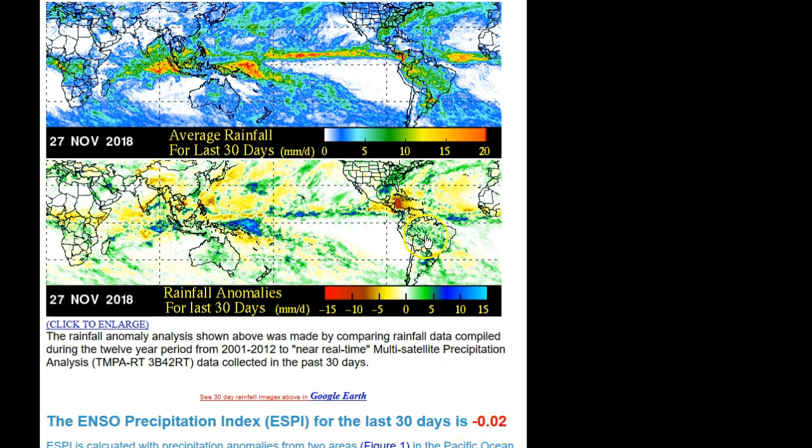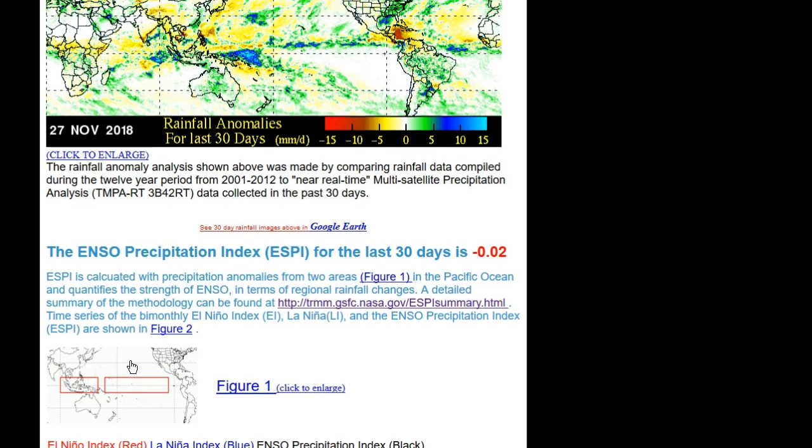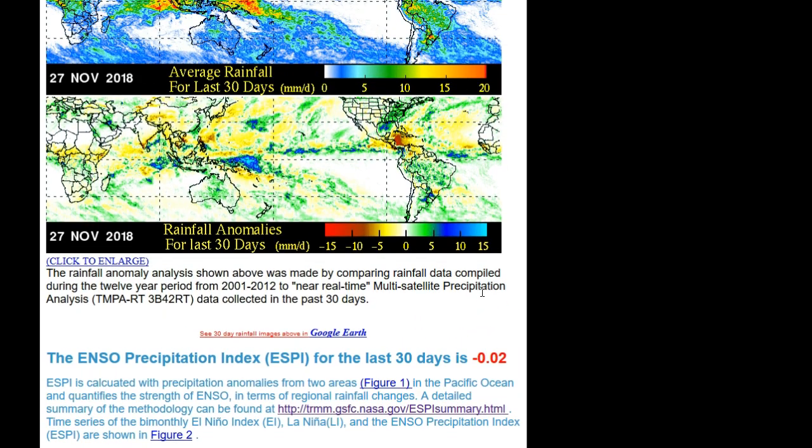So what this is about is, instead of measuring pressure in the area north of Darwin, Australia, and north of Tahiti, you measure rainfall amounts, okay? If you have more rainfall over here, the index goes positive. Well, it's negative, meaning precipitation is pretty much normal, neutral. And that's kind of what the Southern Oscillation Index is saying. Precipitation here is normal, nothing different than normal. If we were in El Nino, this should be up at plus 1 or 2 or something like that, or maybe even more, and it isn't.